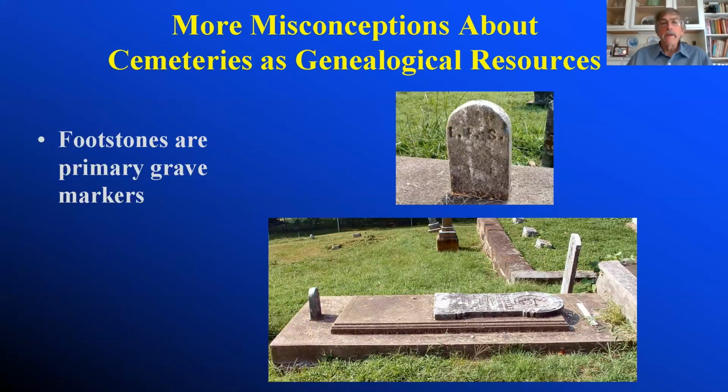Some other misconceptions about cemeteries. First of all, when you used to buy a headstone, it came as a set. There was a headstone that had all the information that was provided to the stone cutter. And then there was a footstone that went with that headstone, and all it had on it was the person's initials. So a lot of people, when they go to cemeteries, don't know that, and they find these footstones with initials and think they found additional burials.